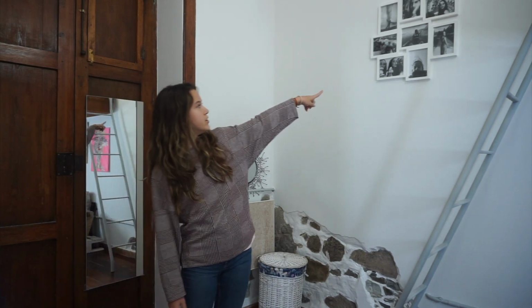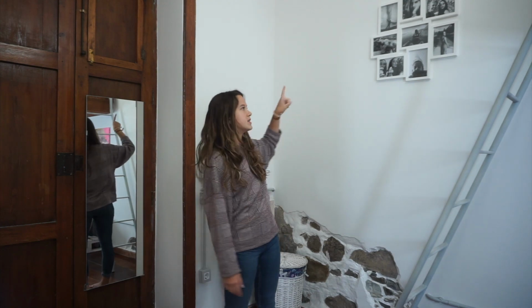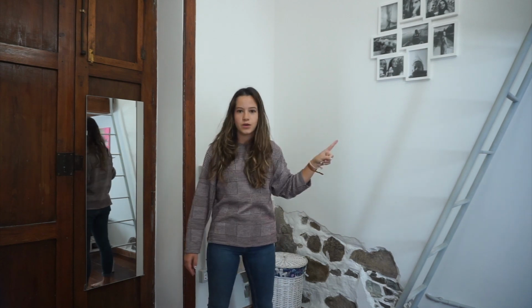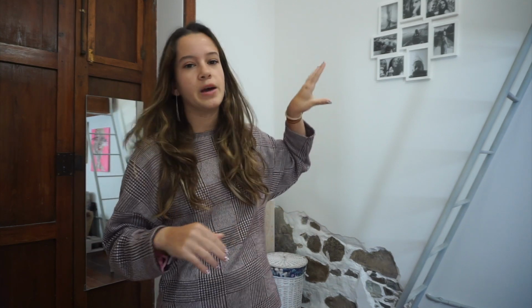And then if we go right here, we have this frame with some pictures in it. I decided to put some pictures of my friends, of myself and all of that right there in black and white because I found that it would look a lot better with the theme. In my room I try to keep a nice theme. I mostly went for white, beige, pink. Those are the three main colors that I went for. There are obviously some things which aren't those colors, but I still wanted to keep to the theme, so that's why I didn't put that much color there.